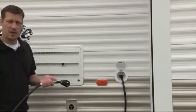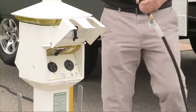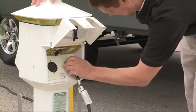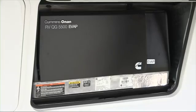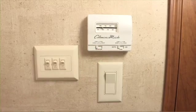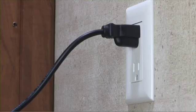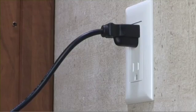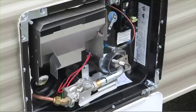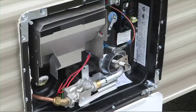Now let's talk about the 120-volt system. The 120-volt system is powered by plugging the shoreline cord into an outside power source or running the generator if equipped. Once connected, you can operate the roof air conditioner, the microwave, and use the 120-volt receptacles throughout the unit. As an option, some water heaters use 120-volt power in addition to propane.